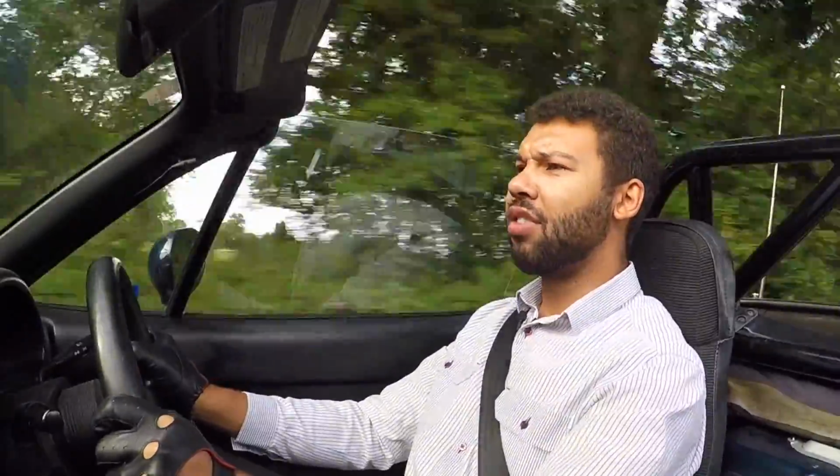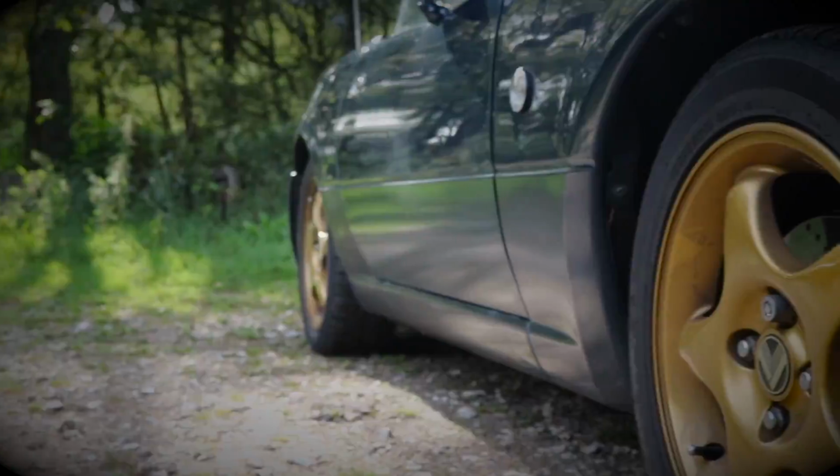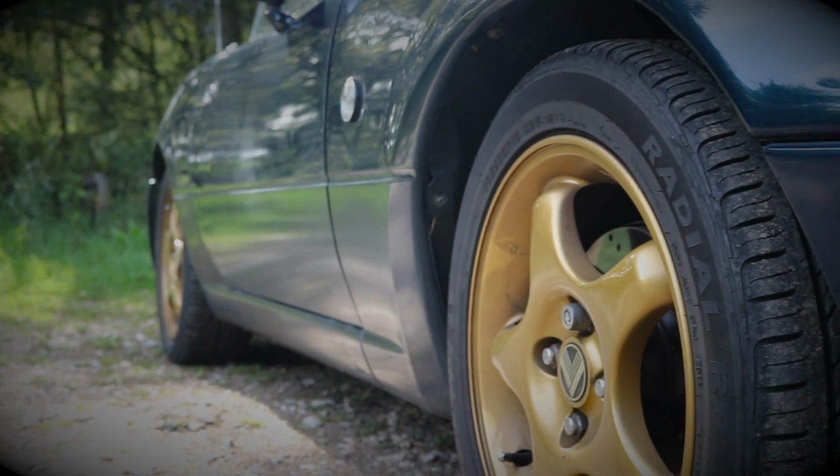And a few other bits and bobs. So this car, I wouldn't say is heavily modified, but has been tastefully modified, I'd say. Now, some of you may question the gold wheels, but I do like them. Now, anyway, onto the driving impression.